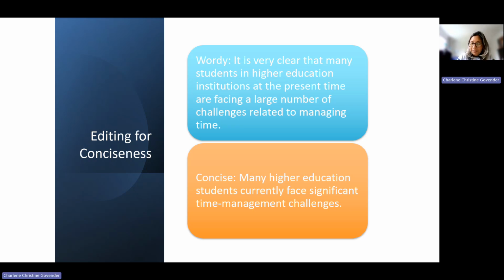In contrast, you have the concise version: fewer words, but more of an impact. The second version is shorter, it is clearer, and surprisingly more academic. Now, I think the emphasis on more academic may come across as a bit strange because you're like, oh, but research journals are very lengthy.